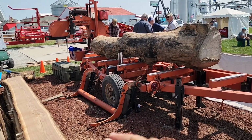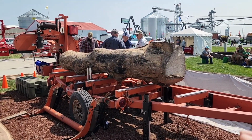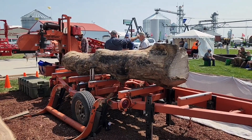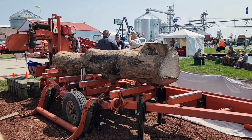You just roll the log up to that. It loads it up onto the deck. I remember running this thing. It was pretty cool. You can raise and lower either end of the log to get the right cut on it. We milled a lot of lumber on one of these. I don't think they're going to run it though, so we probably won't be able to show you it working.